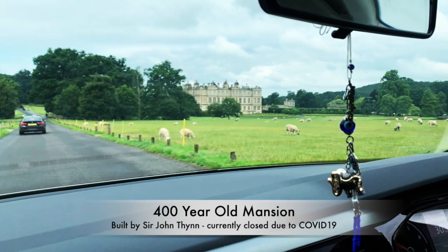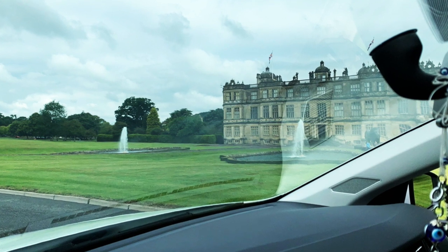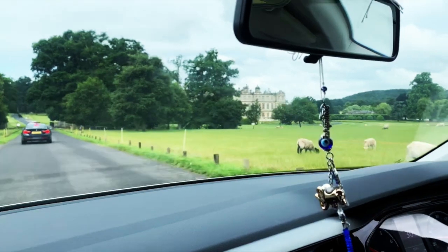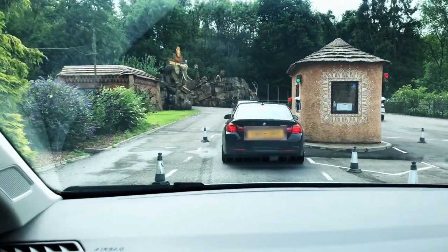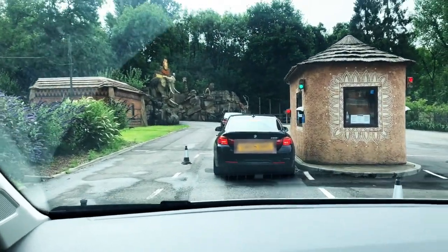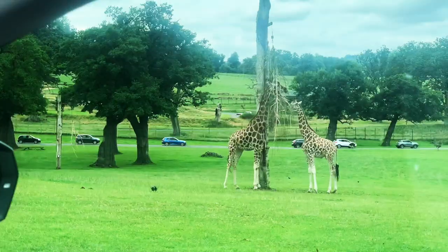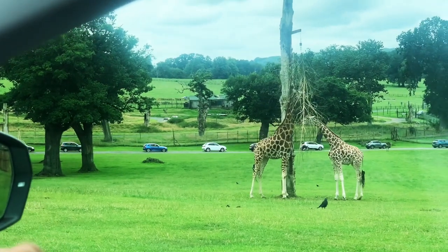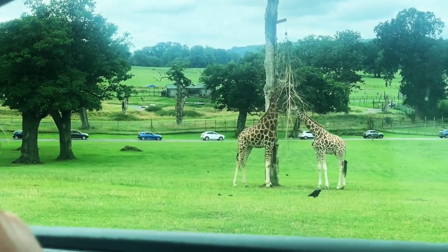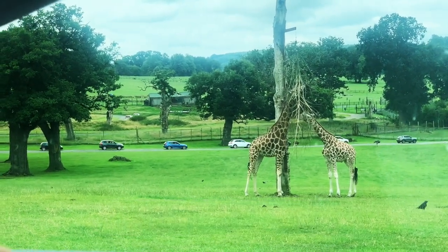So as you're going through the safari, the first thing you pass is the car park, and then you get to this 400-year-old building. At this point, this is where we enter the safari. The lady just makes sure you haven't got any other animals in your car. When you first enter, you see the Rothschild giraffes. This bit you have to be really careful because we missed it. You can actually get out here.